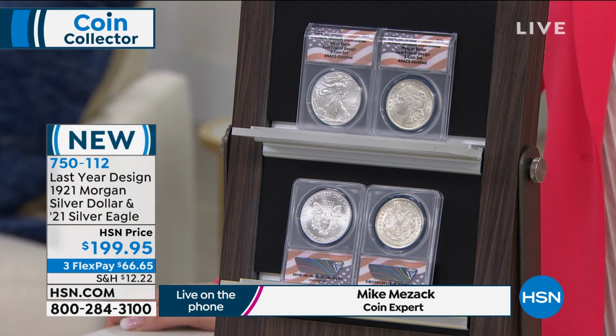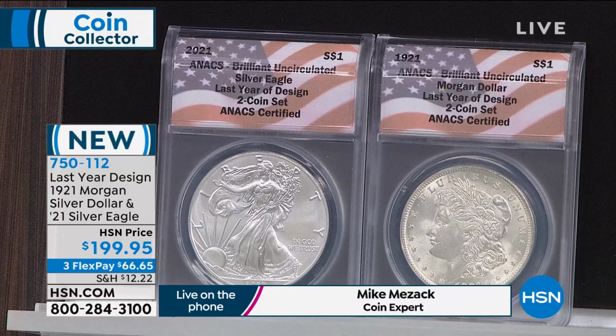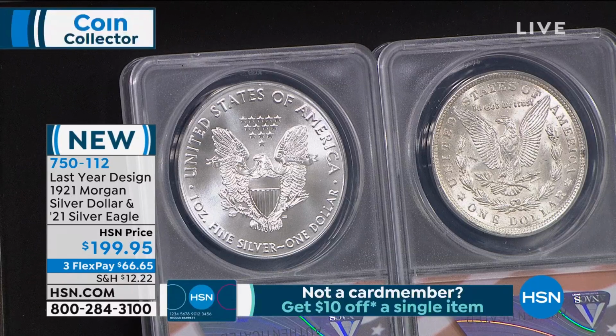This, were it not for the crazy change in the American Silver Eagle, the Morgan Silver Dollar, particularly the 1921 Morgan Silver Dollar, would be the hottest coin of the year. And it would be hands down. Because the United States Mint has just announced that they are doing a very special 100th anniversary series set of Morgan Silver Dollars. The design is going to be exactly like the original coin, except it's going to be dated 2021.